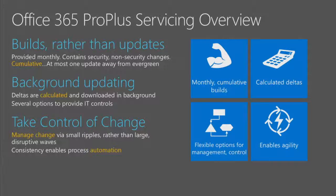So while we only release updates, or full builds, and the build is about a gig in size for one language, clients aren't downloading a gig every month. They are downloading just the difference between what I have and what's there. So since builds are cumulative, and since the client's only downloading deltas, that also means that at any point in time, because the deltas are calculated right at update time, you're at most one update away from being current.